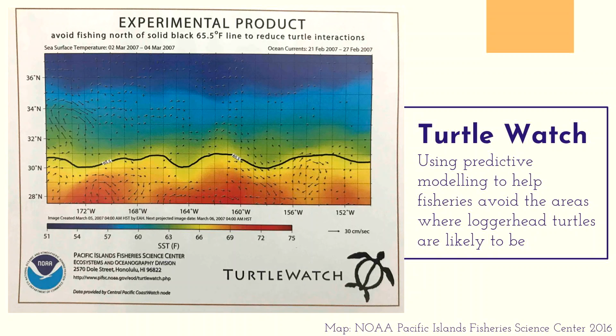At this point in time, Turtle Watch is a voluntary program and only operating around Hawaii, but it has been well received by the fishing industry in that area, and it could serve as a template for more enforceable mobile marine protected areas or for similar initiatives in other jurisdictions.